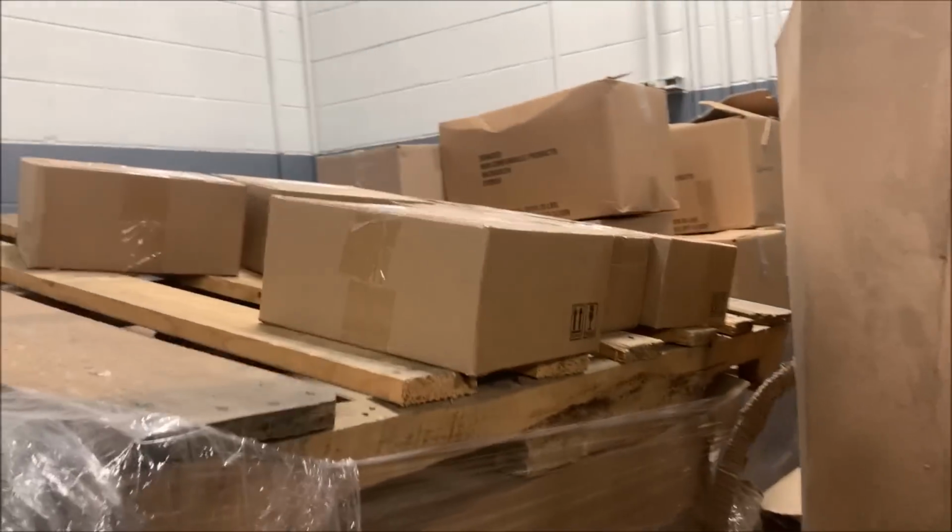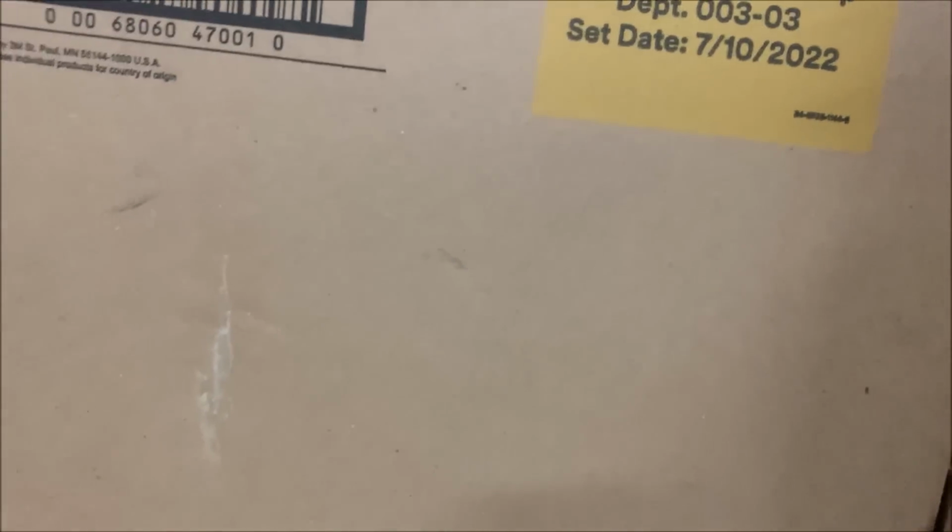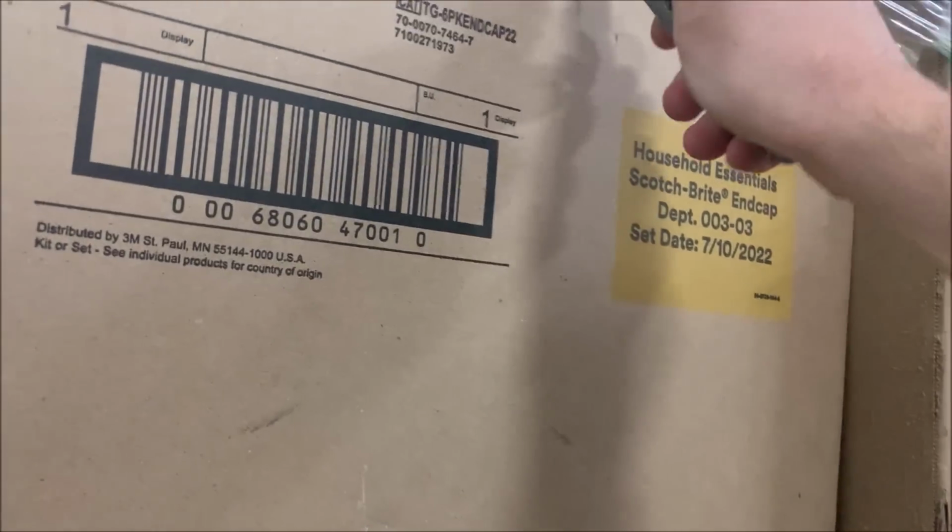Up here, these are the candles. So this one I spent $250. That was the candles up there. There's still some up there. And then this is Scotch-Brite. All different Scotch products. You can see a retail display. Let me see if I can show you. I've got another one.